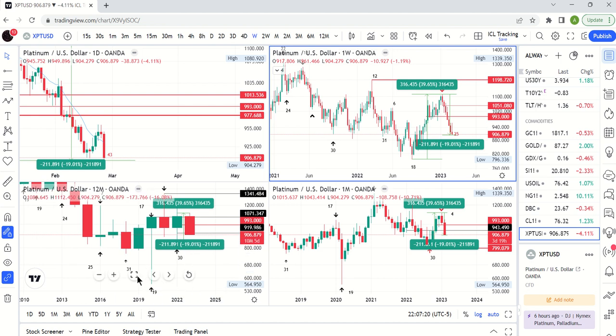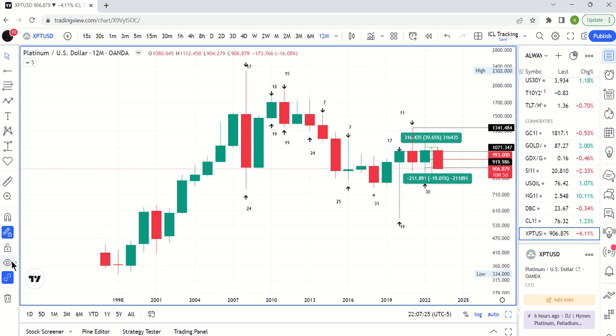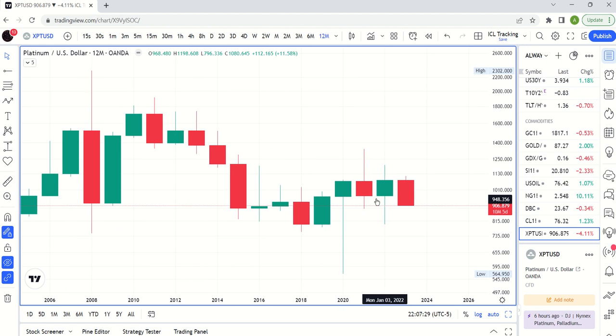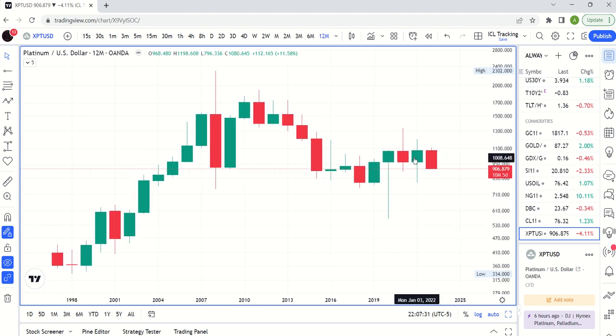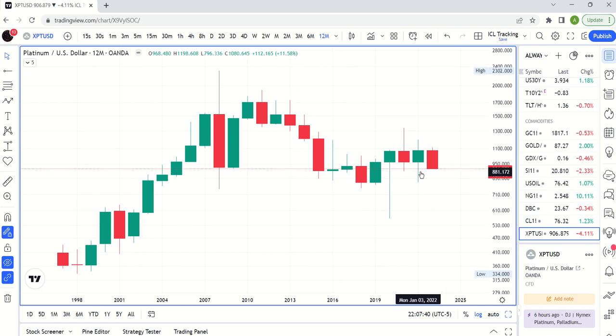And actually, let's just look at the yearly candles really quickly, just to close out. So this is where you're at real risk here, right? A move below 796 gives you a new low on this yearly candle here. So there are big implications here all around the board that we're going to be watching for.